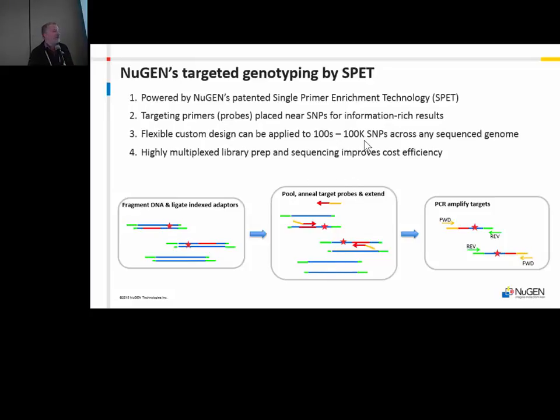So let me start talking about our new targeted genotyping solution. This genotyping solution uses our patented single primer enrichment technology, which I'll explain on this slide how that works. We design custom probes based on your SNPs of interest, your targets of interest. We design probes near those SNPs so that every read essentially from your targeted panel gives you genotyping information. It's a very flexible design, and it's a very scalable design that can be scaled from hundreds to 100,000 SNPs or more in a single panel. And we can do this on any sequenced genome.